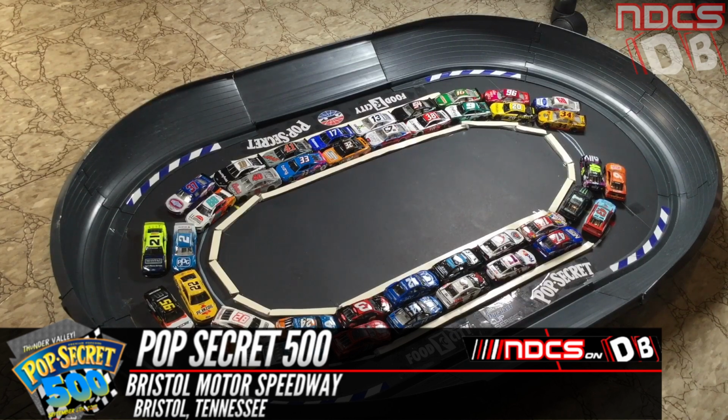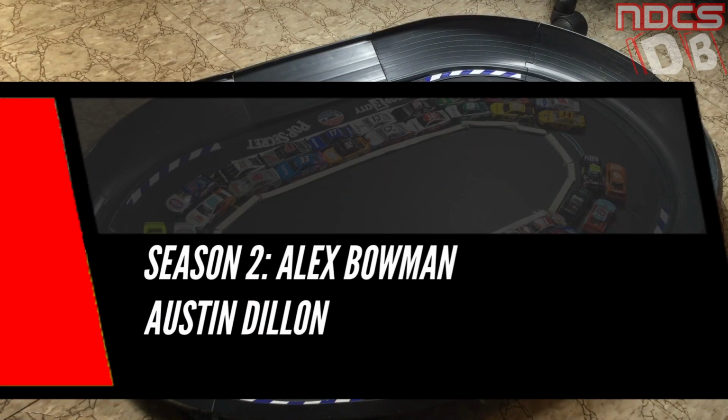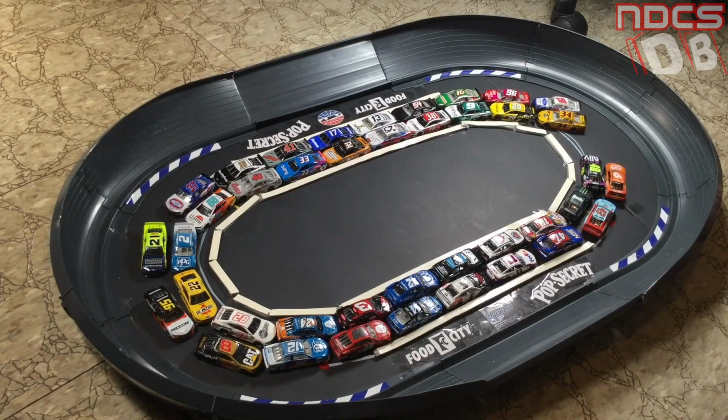Here we are at Bristol Motor Speedway, and this track has hosted the most NASCAR Duralast Cup Series races, believe it or not. Of course, going back to Season 1 with Ryan Blaney's win, then you go to Season 2, it was Alex Bowman and Austin Dillon. Remember when Dillon won from the pole? So how is this one going to shake out? I have no clue. Jimmie Johnson's on pole alongside Ryan Newman, but as we've seen the last few races, the cats in the back usually have a great opportunity. So maybe it could be an upset for Eric Jones. Either way, let's go ahead and get the cars off pit road and get the racing going.